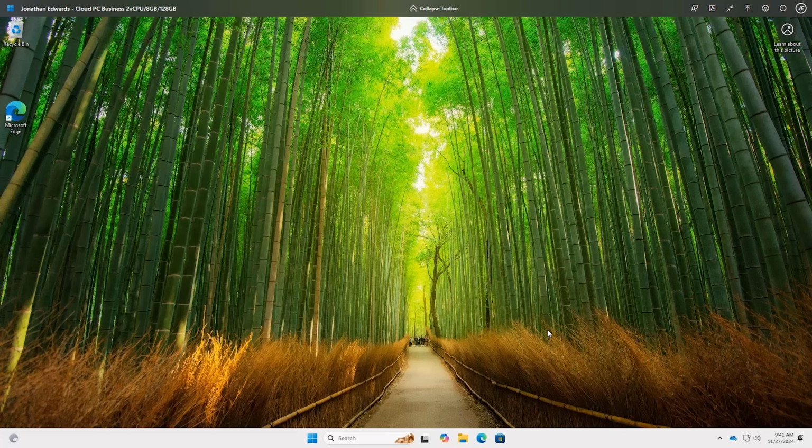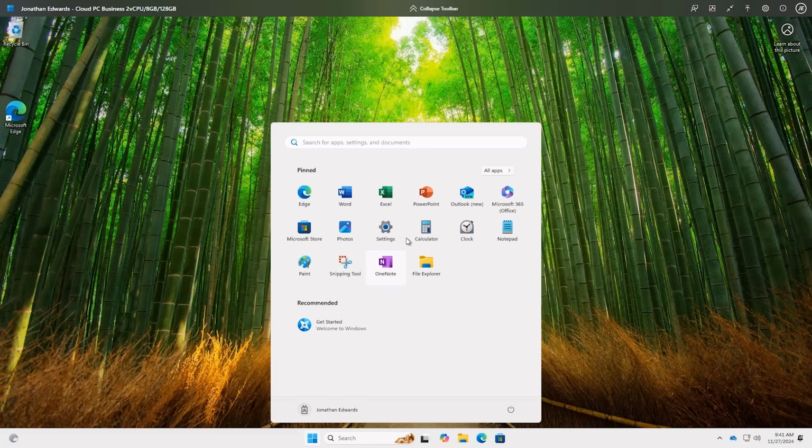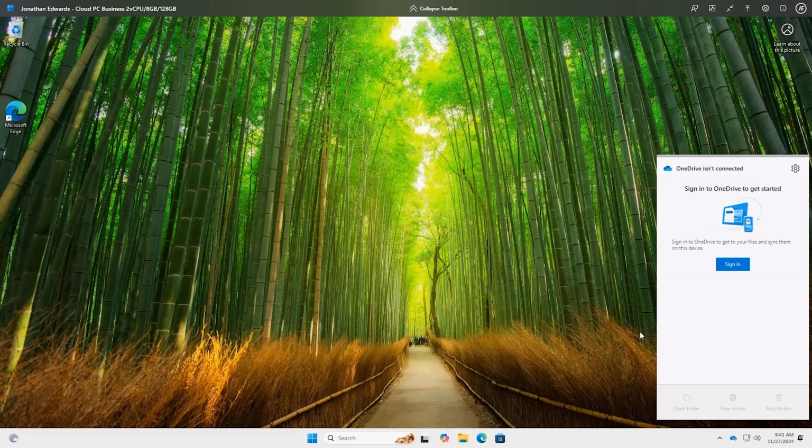And it looks like a Windows 11 PC because that is what it is. Now, if I go on here, you can see it's got all my Microsoft Office applications. I've not had to install those. Those all come as default. I've also got OneDrive on here. So I just need to sign in and set that up. But as you can see, it's a standard Windows 11 computer.